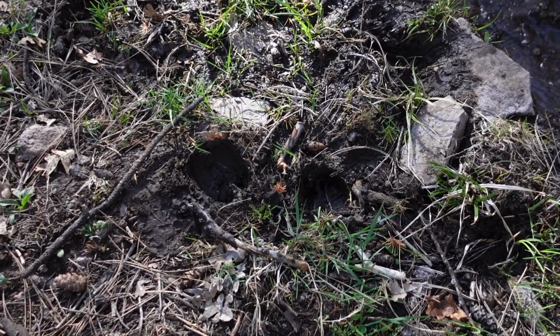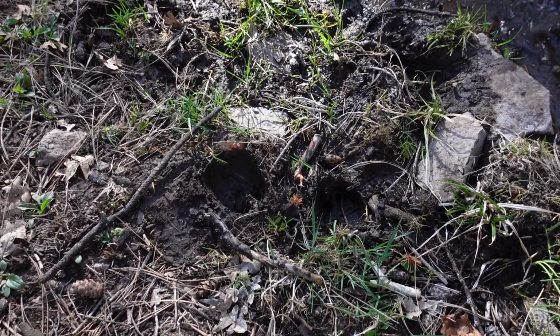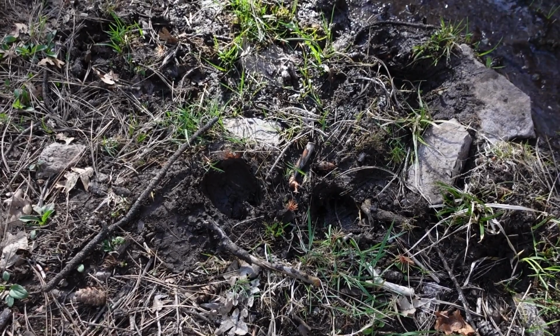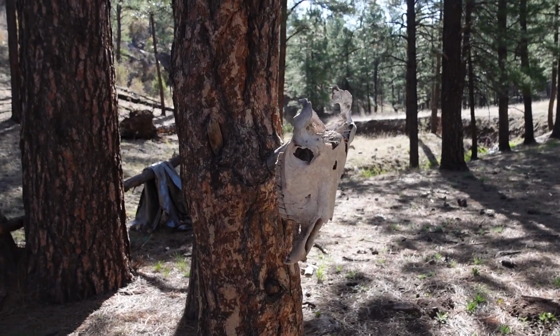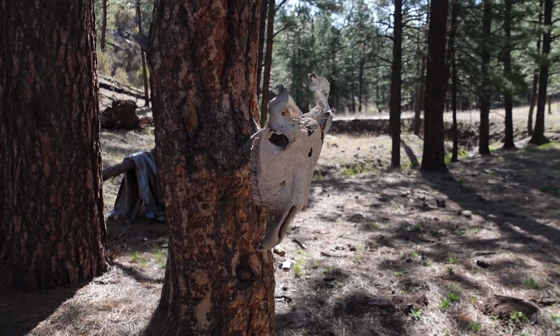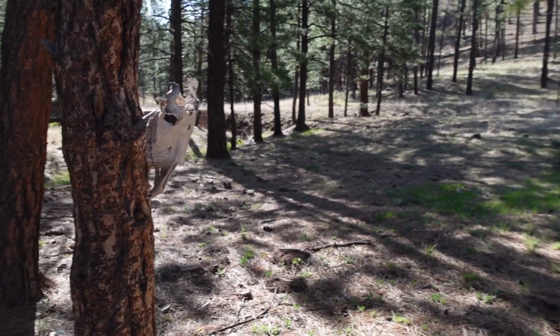There's some more good fresh ones. Fresh enough. Could be from this morning. That's definitely an elk. Now we made it to Clear Creek. Little elk skull on a tree here. Nice little camping area.